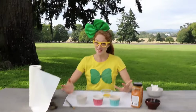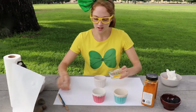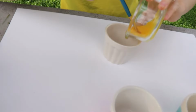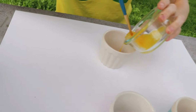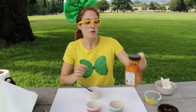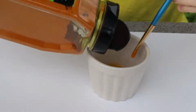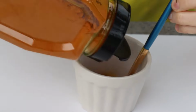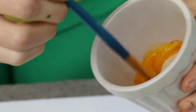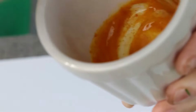All right, and now it's time to create the pigment, which is color. So we are gonna take a little bit of our egg yolk and a paintbrush here and pour it into this bowl. Okay, that's probably enough. Set this aside. And we're gonna use turmeric, which is a spice. Dump some in there, and then we'll mix it around. You can always add more pigment too if you want.